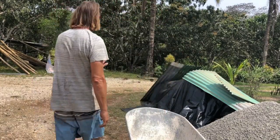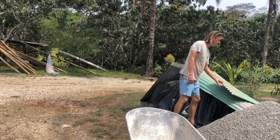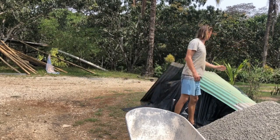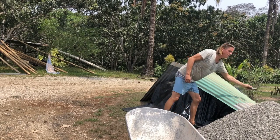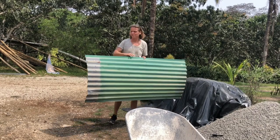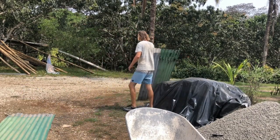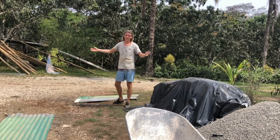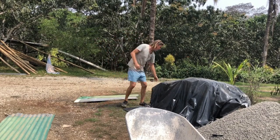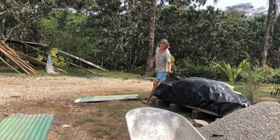So it's up here. I covered it with the old metal sheets to make sure it stays dry and warm, because the rainy season is coming. Only I don't know when. So, here's the concrete.